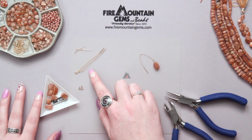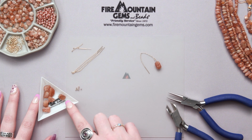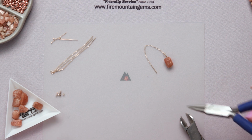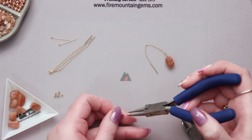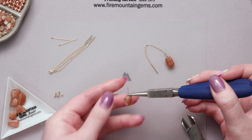All right, today we have these gorgeous threader earrings, these head pins that have the little ball on the end, a little gold 2mm ball, and of course our gorgeous sunstone. And all we have to do to make these earrings is put the sunstone and the gold ball on our head pin and then attach our head pin to our threader earring. So let me show you. So simple. I love how you picked gold. It looks so great with sunstone. I think that the warm tones in gold just really bring out the beautiful flecks in the sunstone.